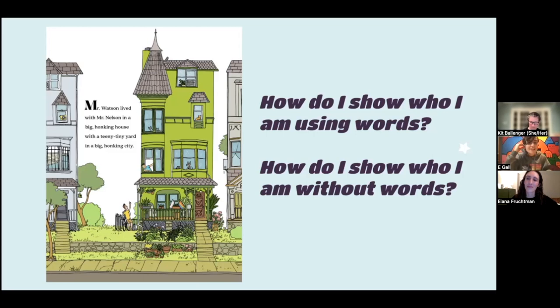And it doesn't have to be a big capital C conversation, but these are everyday things that we should be naming and discussing and normalizing as we read and explore all books with kids, not just books with queer content, however subtle or explicit. I think that this normalization is really important.